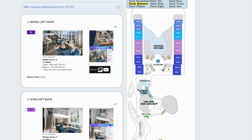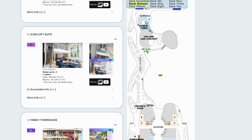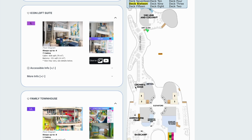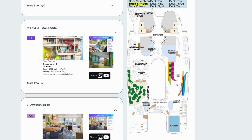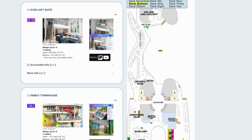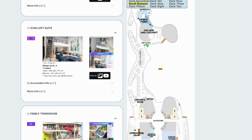And then obviously on deck 16 here, you'll see the Chill Island area. So you'll see Chill Island, you'll have Crown's Edge, Adrenaline Peak, you've got Base Camp. So you have a lot more activities here. So again, if you have kids, then definitely I think 16 is a better fit. And if you're adults only, then maybe deck 17.